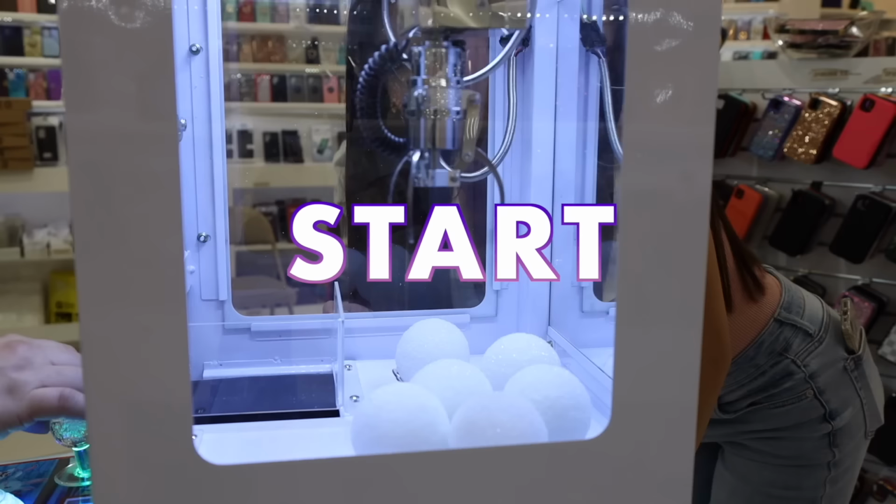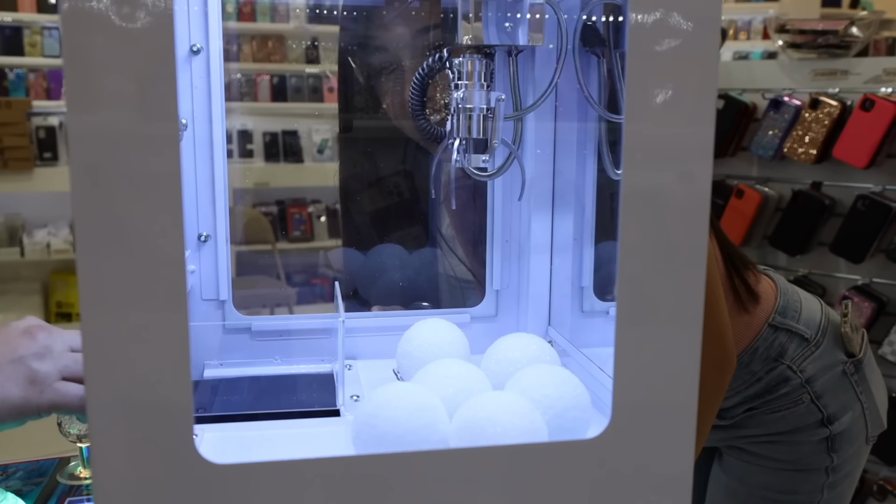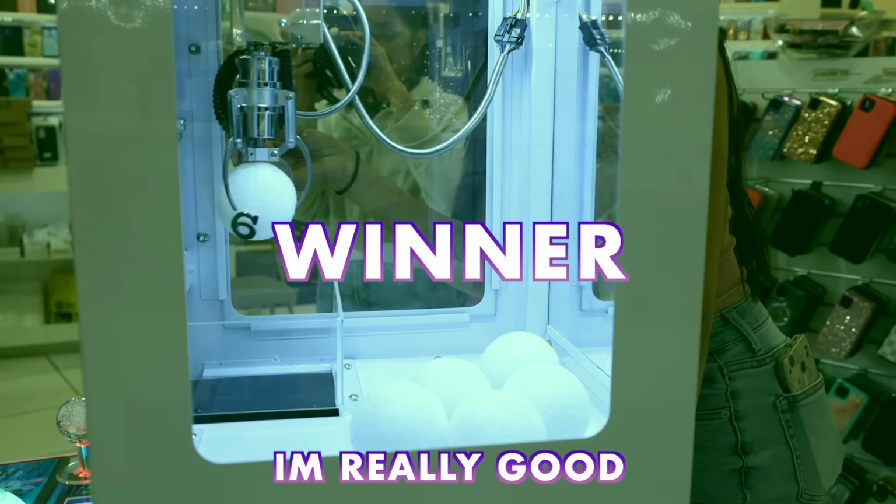All right, let's test the luck on the claw machine. Which one are you gonna go for? Ooh, that one looks pretty good. They all look kind of hard. Ooh, I would get up a little more forward on that one. Whoa. Oh, snap. Dude, you're good at this. Oh my God, you got it. You literally just got it. I'm really good at games. I can tell. Just one first try.